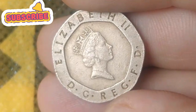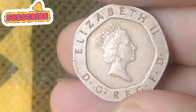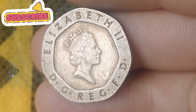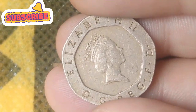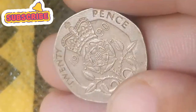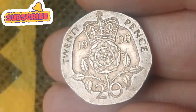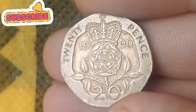For a coin meant for everyday use, these grades were nearly mythical. The odds of a circulated coin surviving in such pristine condition were slim to none. And then came the real shock. A 1990 20 pence graded MS-69, considered a virtually perfect strike, surfaced. It was an anomaly. A gem. A miracle preserved. Auction houses took notice.